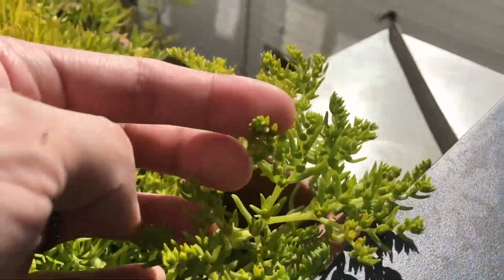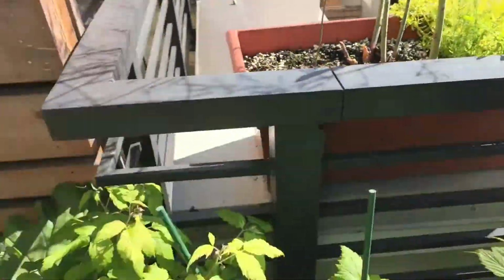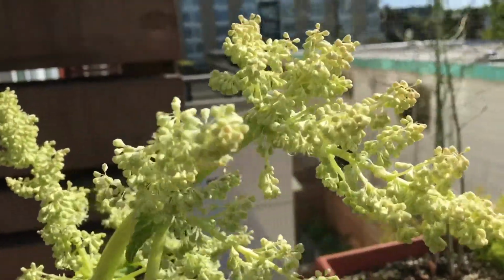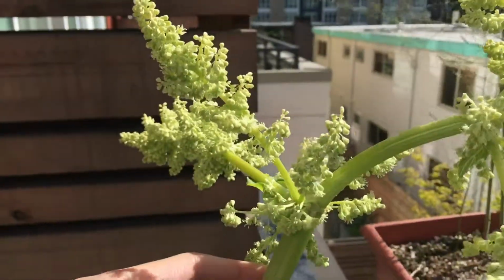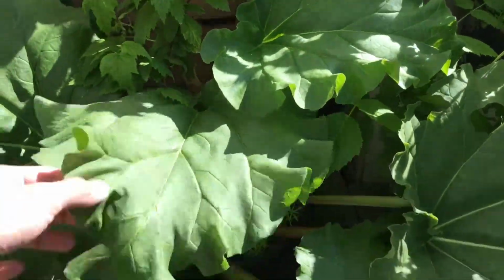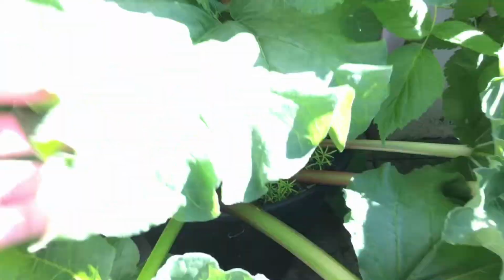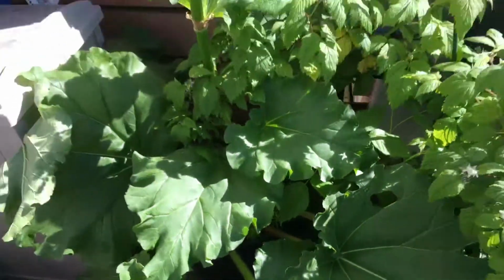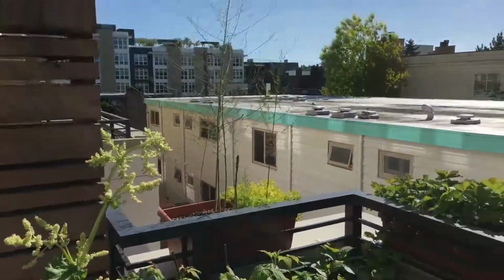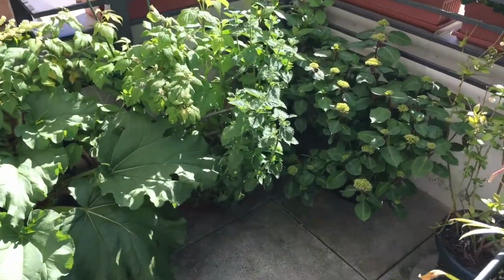And this succulent over here is actually gonna flower. Hopefully that's gonna attract more bees too. And the rhubarb, you can see this one has flowered. Doesn't look too interesting. And it looks like this one is also gonna flower too. It's sending out another flower spike. And yeah, the plants are looking tall and lusher.